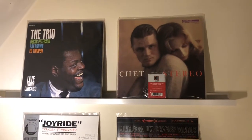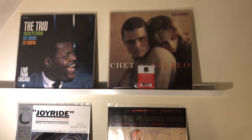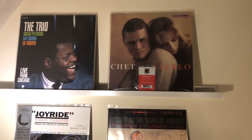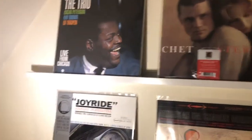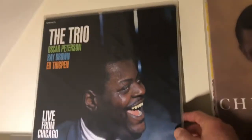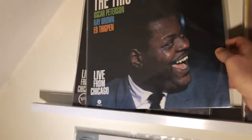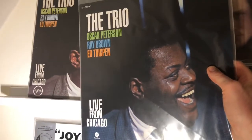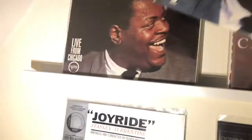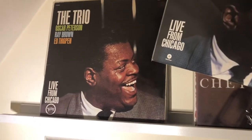I really don't think a lot of the time sound quality is in proportion to price. I guess it probably follows hi-fi, and there's a law of diminishing returns. But I just want to start off here with the Trio by Oscar Peterson. It's a live recording. I got this version here only a couple of years back. That's a Wax Time reissue. That's the original, which my dad had actually, and it's still in great nick.